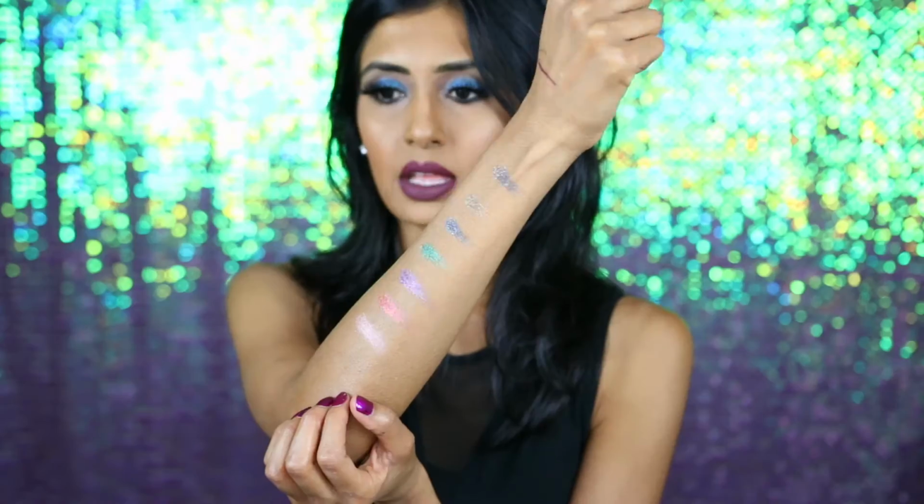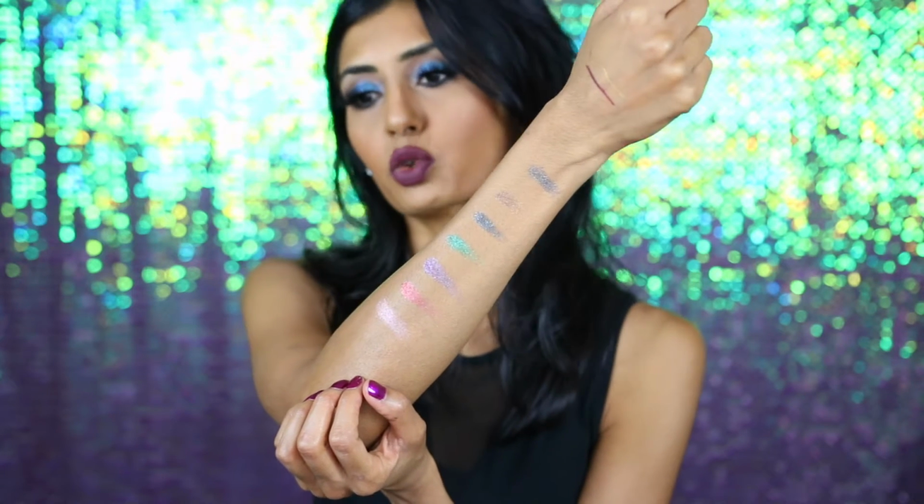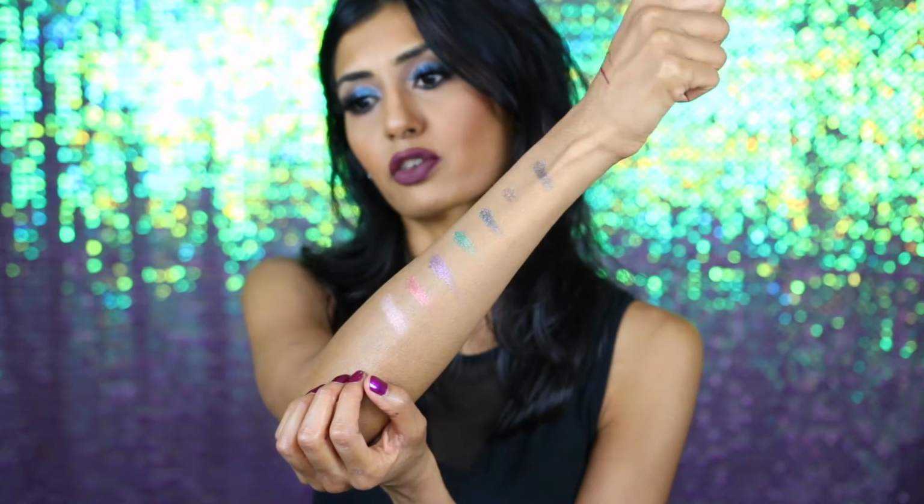Whenever I purchase a pricey palette that has colors like this, or colors that I know that I won't use very often, I always have that buyer's remorse sinking in. Not at all with this. These are the colors. This is just one swirl and swatch on my arm. So they're very vibrant.